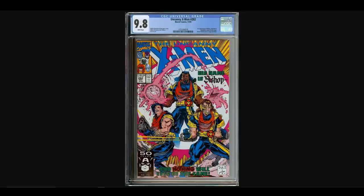So it's twofold for me. I always wanted one at a 9.8. I wish I would have bought one sooner. They're going for about $350 to $400 right now. All the X-Men stuff is crazy hot right now. So let's go through some general things.